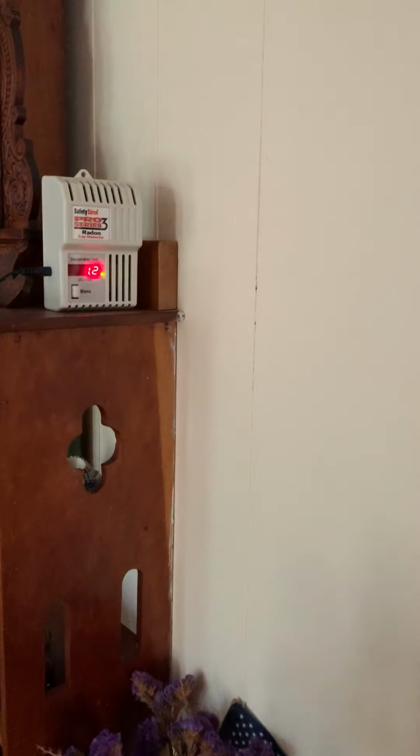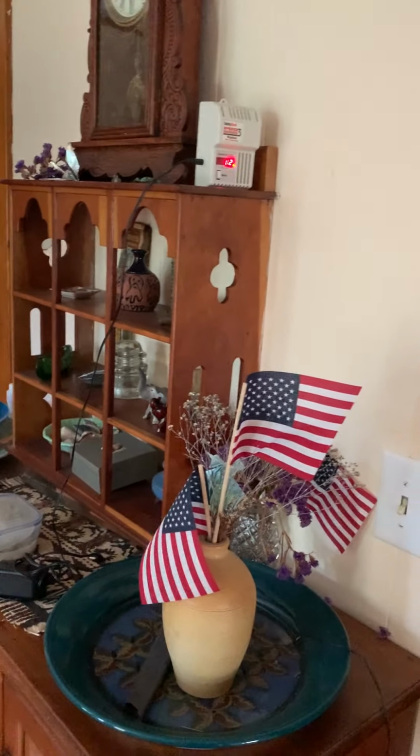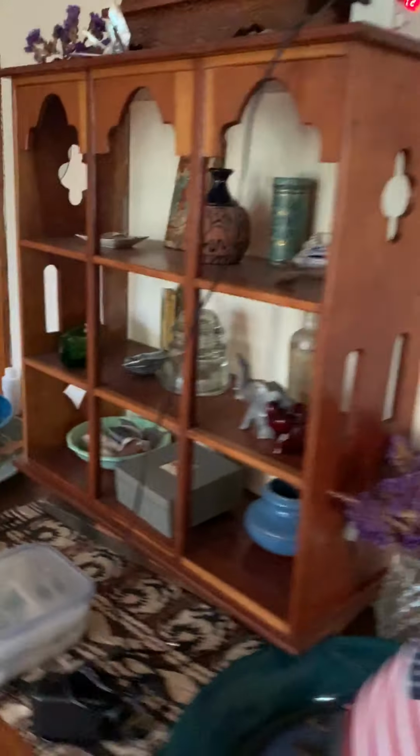So note, this is the baseline reading for the first floor. And if this were the lowest habitable floor, then this is where you would measure, because that's what you're supposed to do when you measure radon. So we're going to now walk down into the basement and check what the radon meter is reading there.